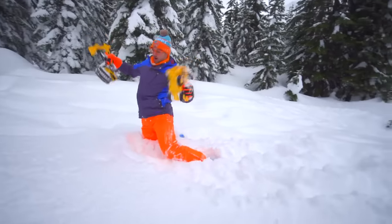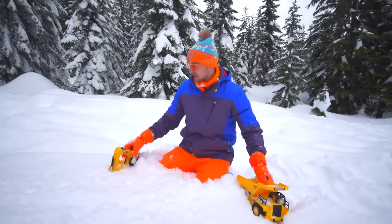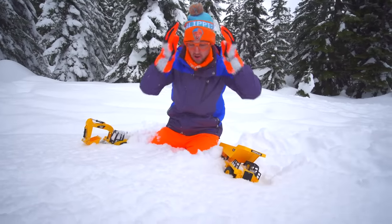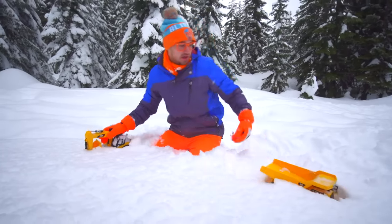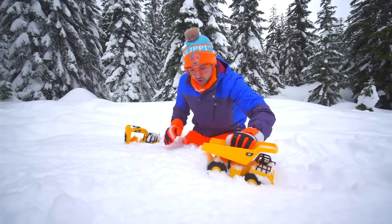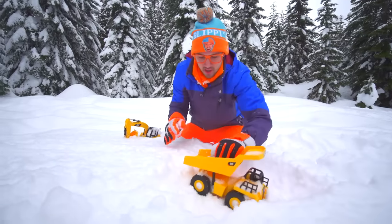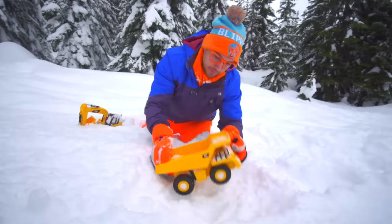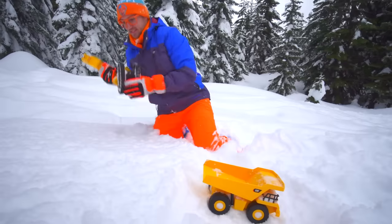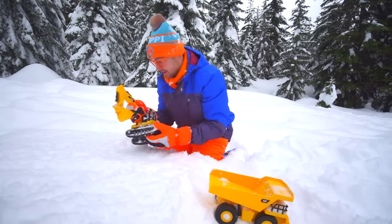Whoa! Okay, must be around here. This is where we got the avalanche control call. So, dump truck, back up to the job site. Okay, I'm in position. Okay, excavator, your job is to dig and put snow in the back of dump truck. Okay.